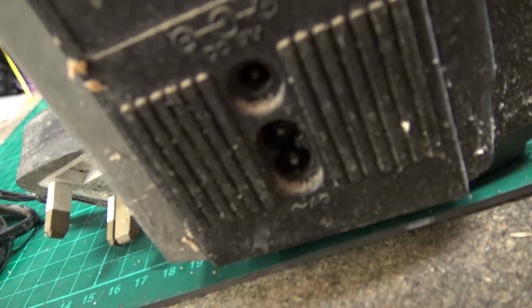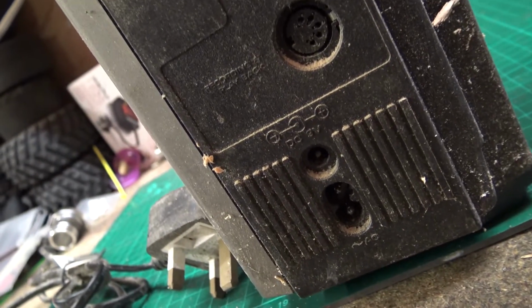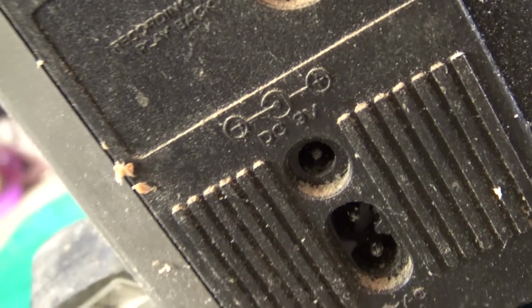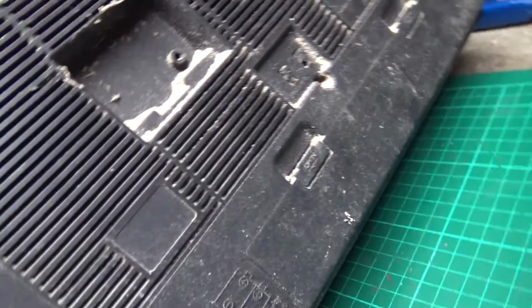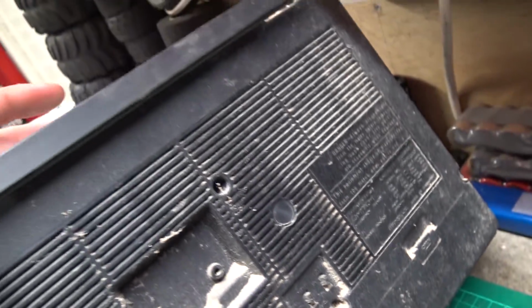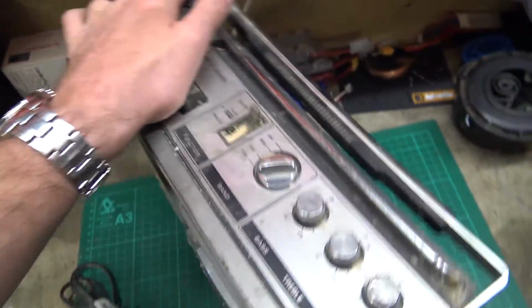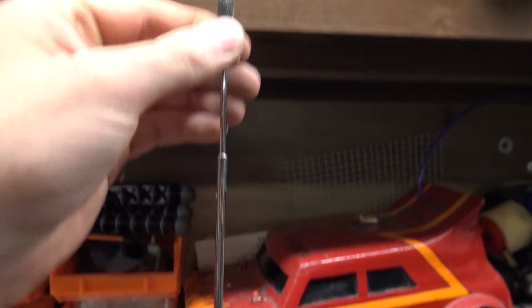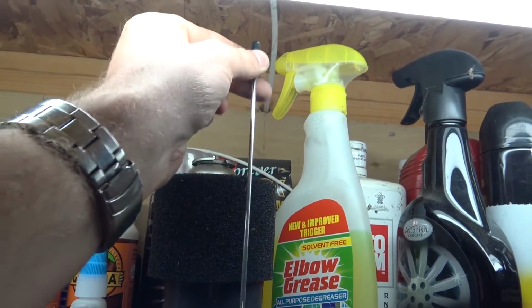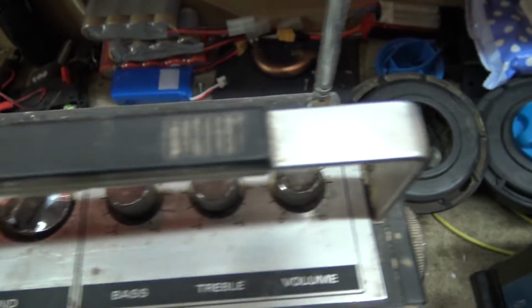It looks like that. I don't know if that would be the original plug, but it's definitely one that'll fit in there. Look, DC 9 volts. That should be the same, shouldn't it? We can put batteries in it if we want to. Anyway, it's still got an aerial on it. The aerial's in good condition. That goes all the way up there, look. It'll go a bit further as well.